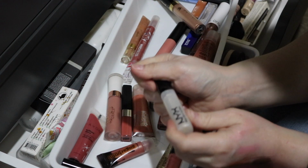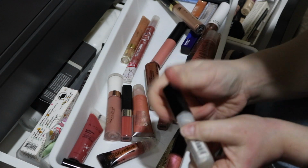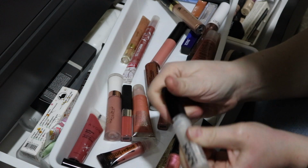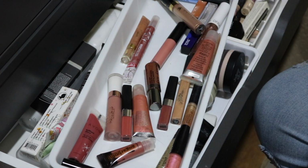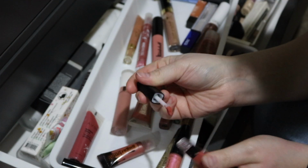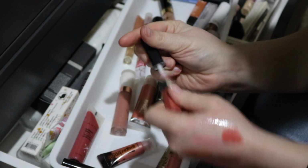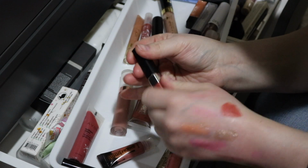Right, next is another NYX lip gloss. This one is called Crystal. I think this was also in my kit. Yep, this was another one that was in my kit. I really like this one. I just recently moved that over, so I'm keeping that for sure. Another L'Oreal Lip Matte Gloss. This one's called Attraction. Oh, that's so pretty. I love these terracotta shades. That one's beautiful. Definitely keeping that.